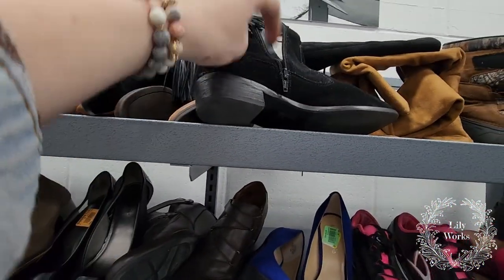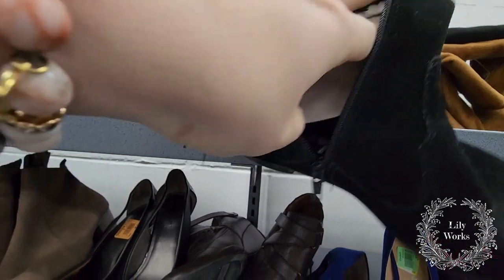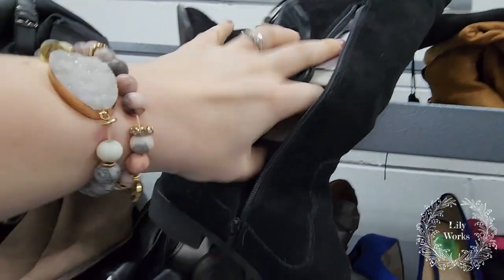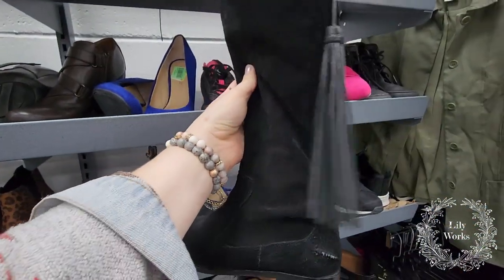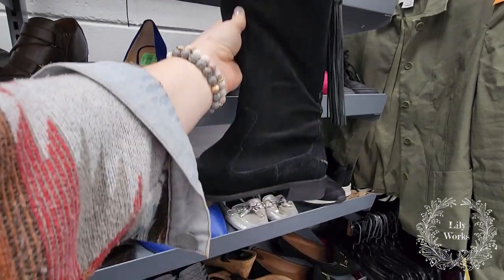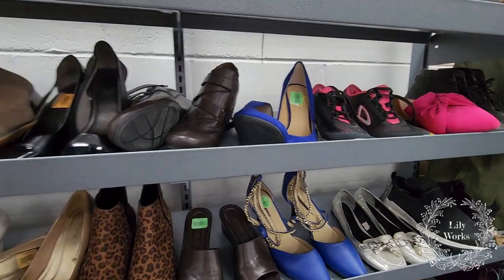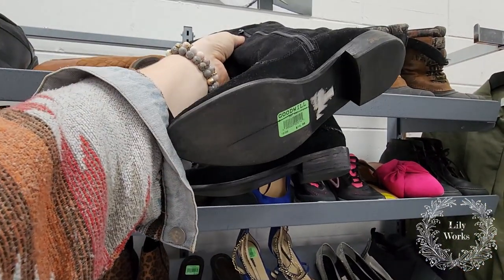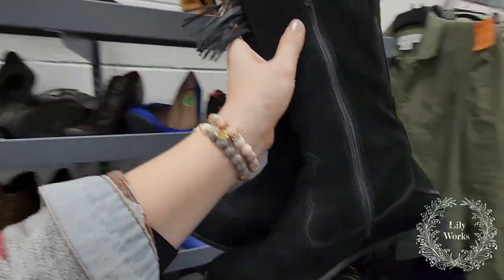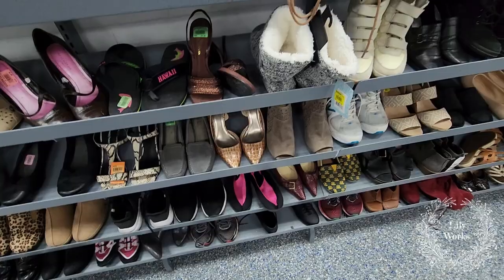Here are some really cute boots. They're genuine suede. And they say Free People on the inside. You guys can't see, but they have like super cute long tassels, really tall, possibly over the knee. I'm gonna grab these. You guys know I sold my last Free People for over $100, so these are $14.99. Yay, we have some shoes.